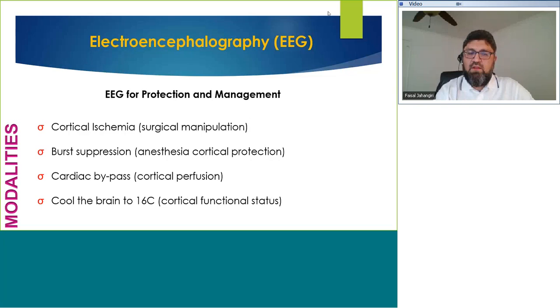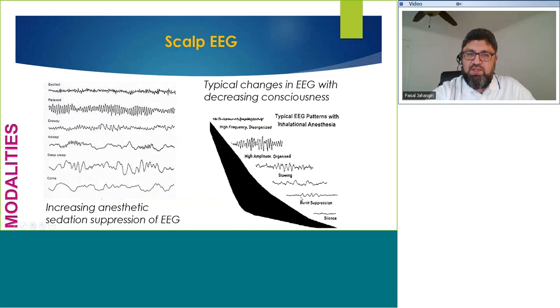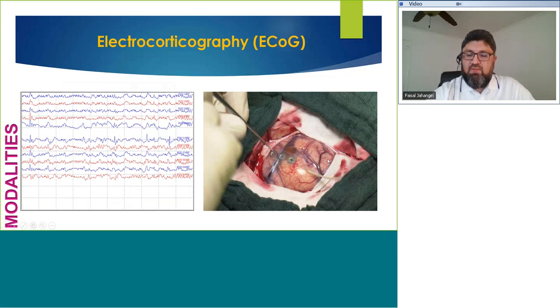And also, if you have to do cooling of the brain, we can record from the EEG. EEG gives us detailed information: whether the patient is awake or asleep and how deep, or if there's any seizure activity or ischemia.